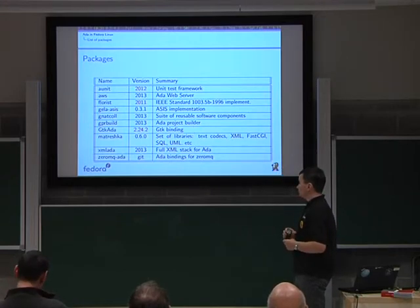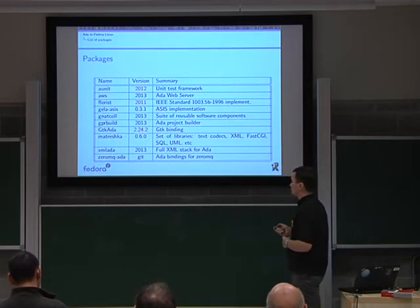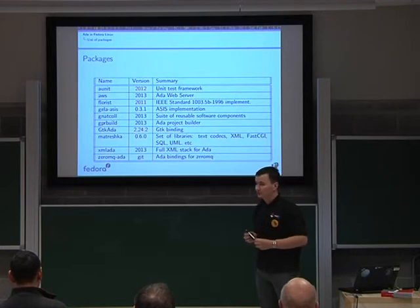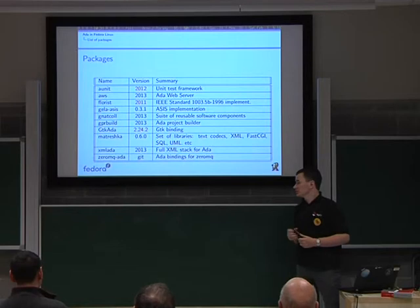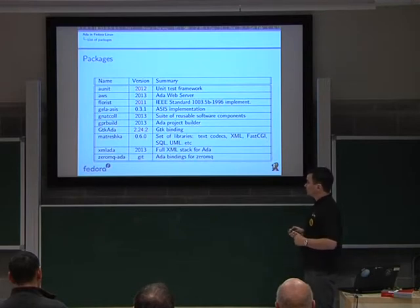It's a collection builder, of course, it's a builder not only for Ada projects, but as well for C, C++, and other languages. It's GTK binding for Ada. We have version 2, so red color is outdated libraries for some reason. It's a Russian name of Matryoshka. It's a set of libraries to build some information system to work with text codecs, XML, FastCGI, SQL, and so on. It's a very, very big project. Many of the tools can be found there. It's definitely XML Ada because most of the packages require it, for example, Ada Web Server.